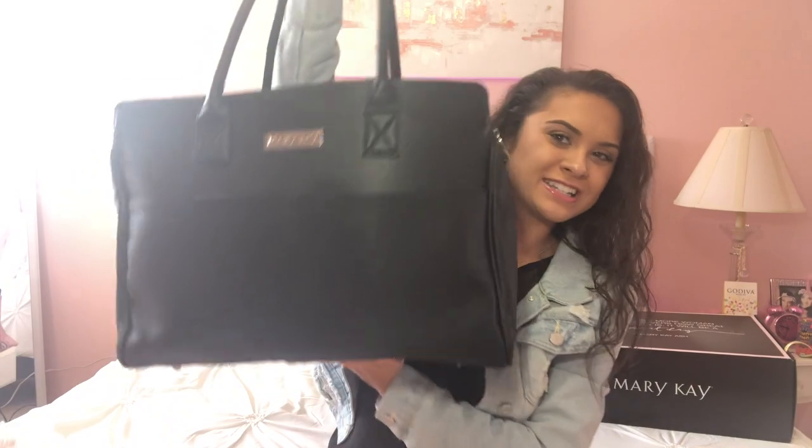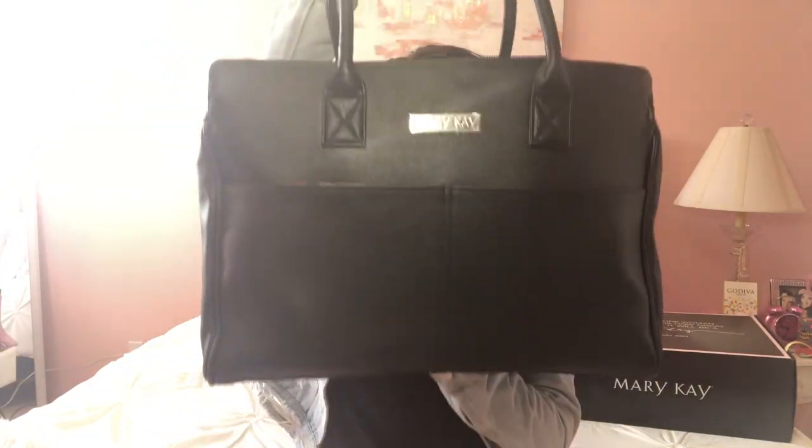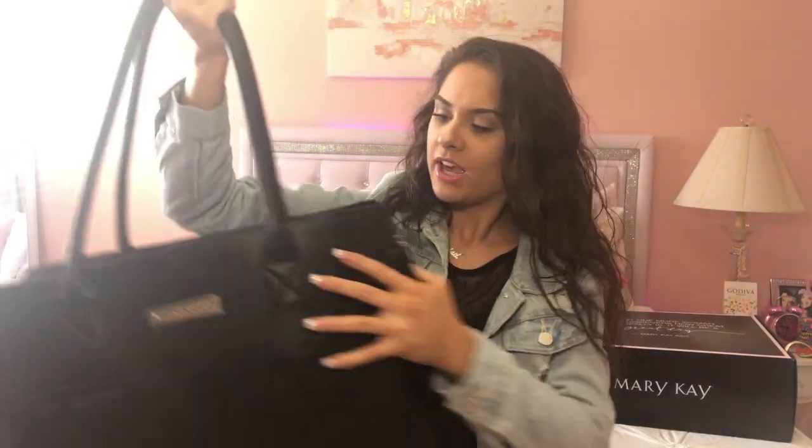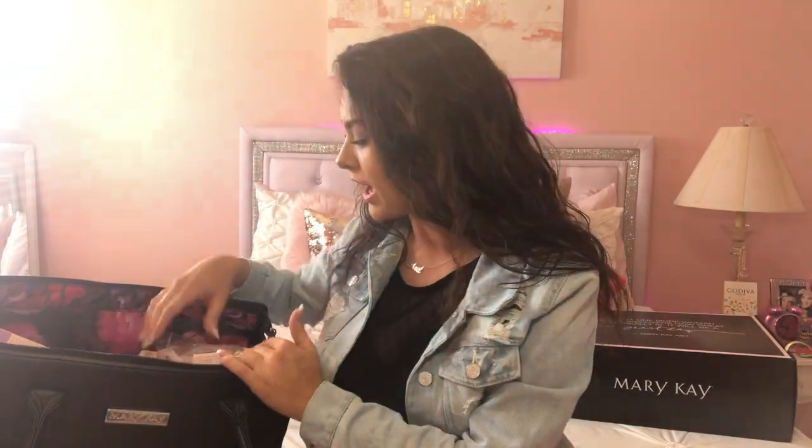The big part is the bag. It's leather, it's big, like I'm not even that big, and it literally could cover me. But it's black, and then it says Mary Kay right there. And on the inside, it's filled with stuff because I put it in there because I have to bring it to my Mary Kay party I have tonight.